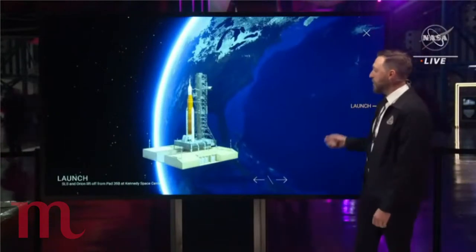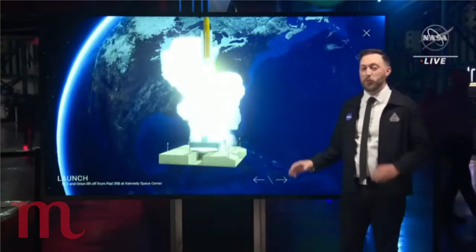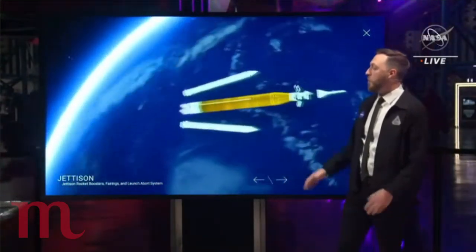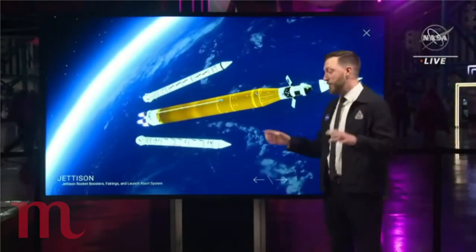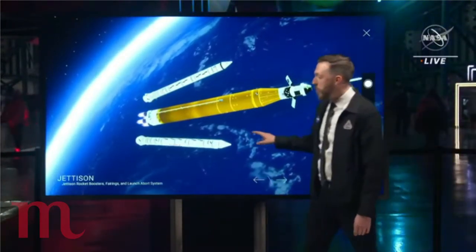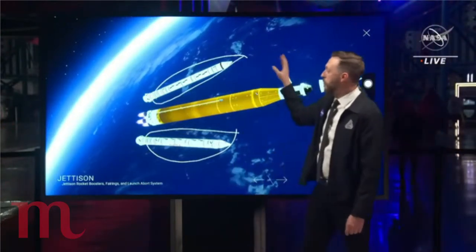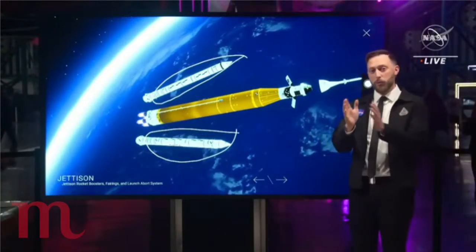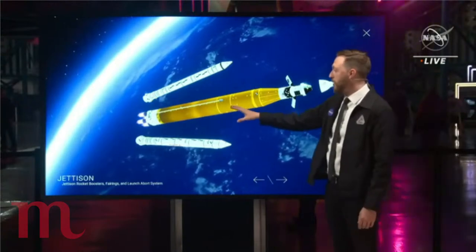As we just said, launch is step number one. Those four RS-25 engines throttle up, followed shortly after by the two solid rocket boosters igniting, sending SLS and Orion skyward. Now on our way uphill, we'll have a number of jettison events. You'll be able to see things coming off of the SLS rocket. One of the most visual ones will be these two solid rocket boosters. Now they'll expend their propellant a little over 2 minutes into the flight. They will separate. We'll see them flare off onto either side, and then the core stage continues to fire.